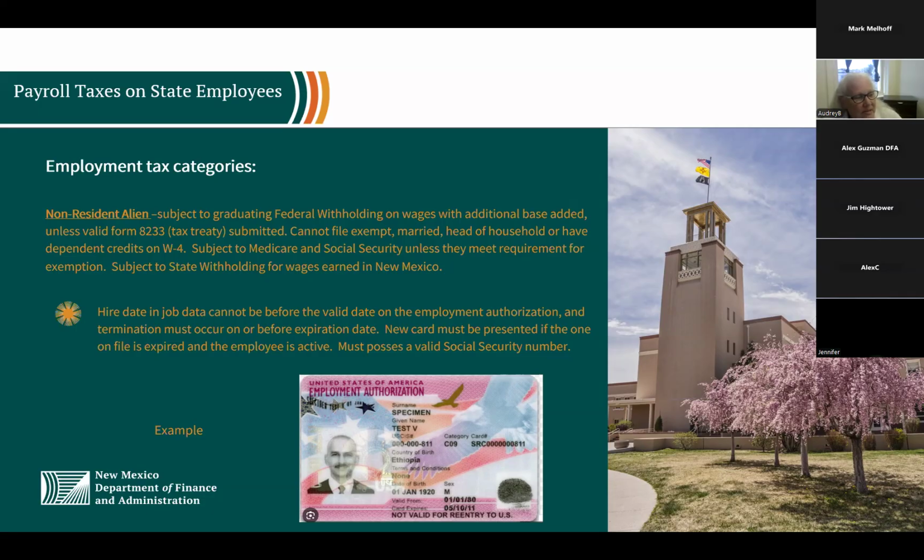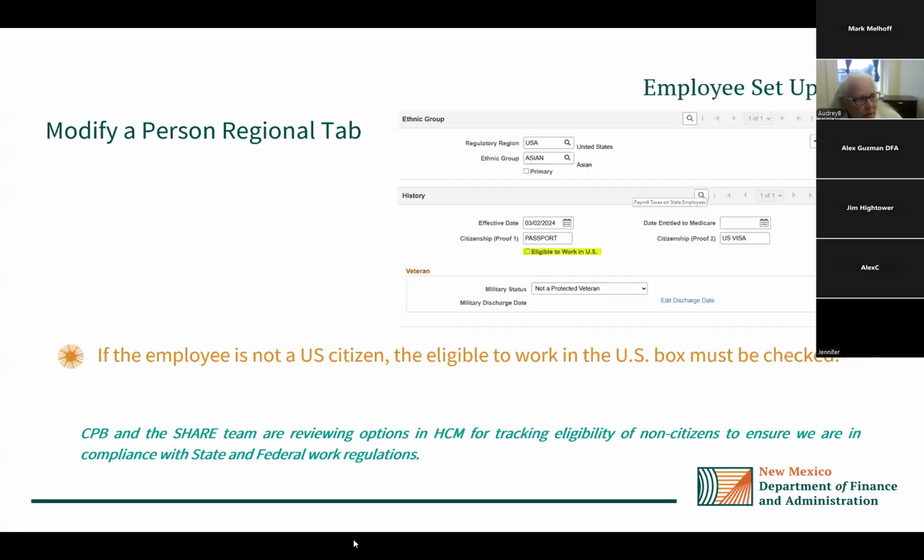We go ahead and advance to the next screen. I'm sorry. We are working on some ways and some functionalities in HCM to allow us to track this, which will be in the future. It's very early in the discussion, but we do need to start utilizing the appropriate information in the system so that central payroll can actually validate with taxing authorities when we receive questions on whether or not these have been done.